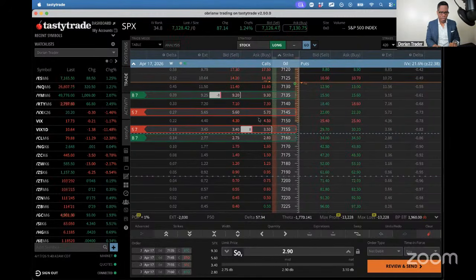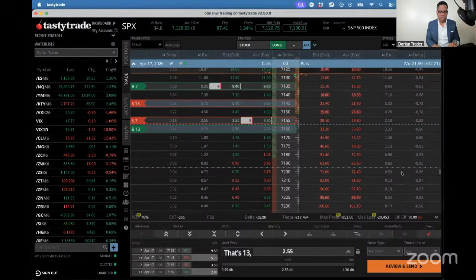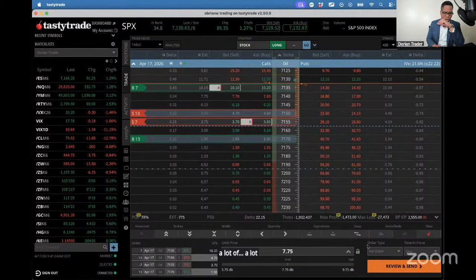So if we went to the contracts that we had on the put side, that's 13. That would be a small debit, but that's moving at 10 points. If we went there and moved it 5 points, that would be $500 debit. Man, that's a lot of contracts and still a lot to go.